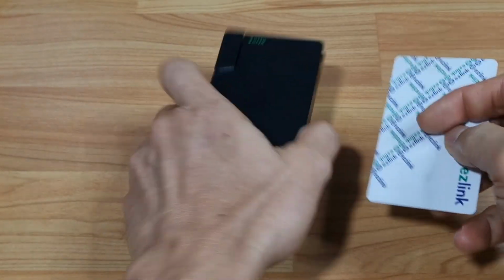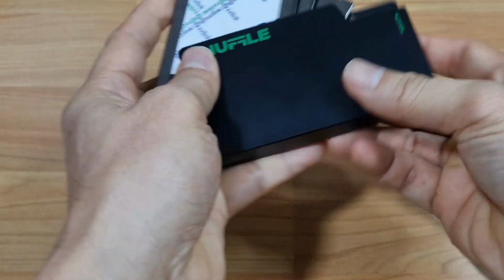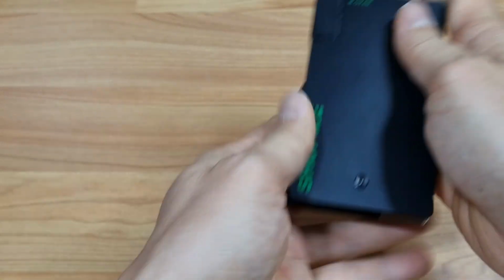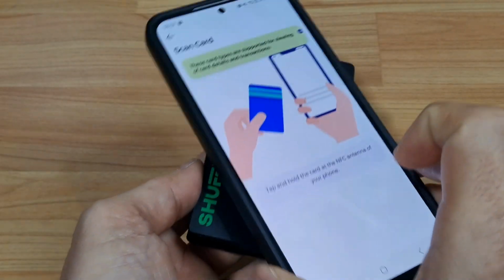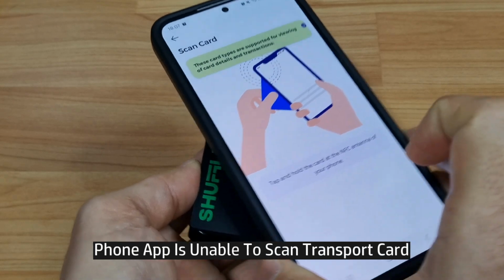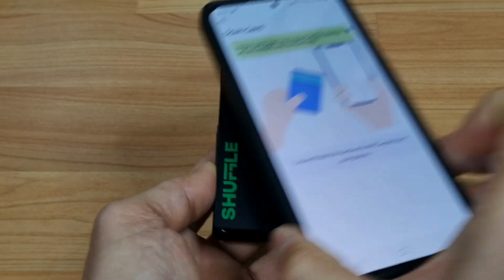Now, if you were to put the card into the Shuffle Wallet that has the RFID and attempt to scan again, you can see that the app is now unable to scan the card.